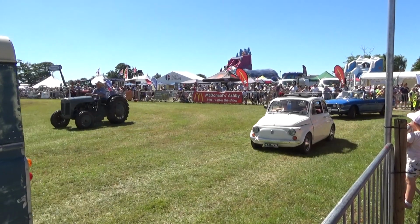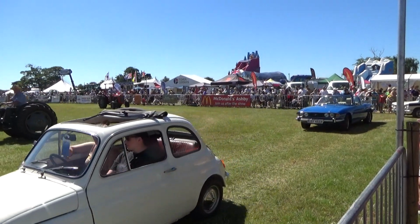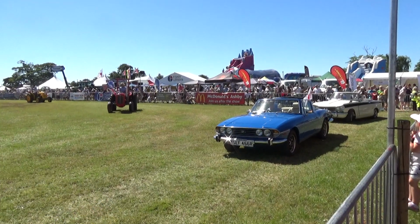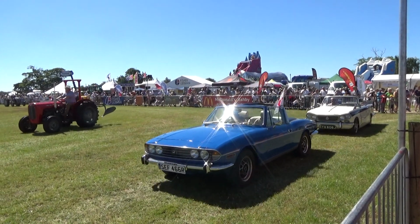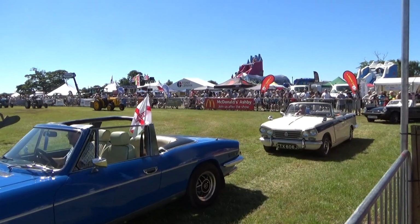Ferguson tended to make the smaller tractors, and Ford and Fordson tended to make bigger tractors, but that's only a very rough rule of thumb. The next tractor, Massey Ferguson 65, was the bigger version of the 35, more horsepower, bigger tractor, and was Ferguson's efforts to get into the 50-plus horsepower class of tractor.